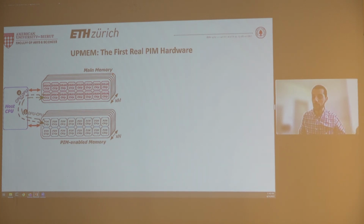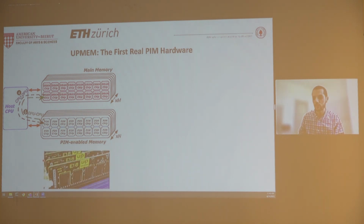But in addition to these DIMMs, you have these processing-in-memory enabled DIMMs. These are special DIMMs where inside each DIMM you again have a bunch of chips, called PIM chips. Inside each PIM chip, you have DRAM banks, but these DRAM banks are special in that they also have processing capabilities. This is what these DIMMs look like in real life. They're standard DRAM modules that you can plug into a system, but the DRAM banks have the capability of executing operations.